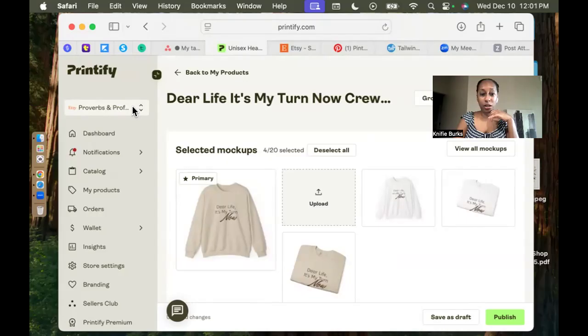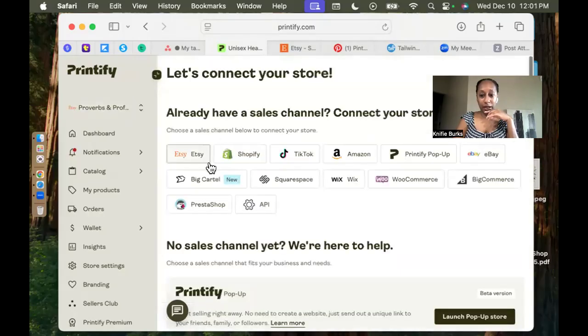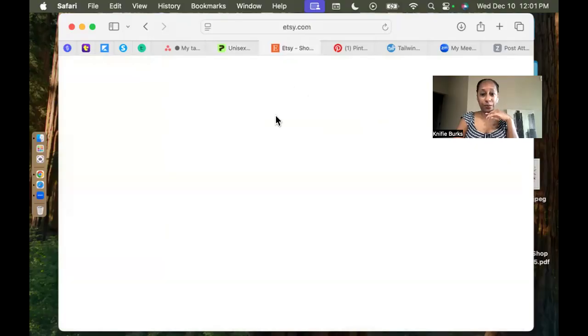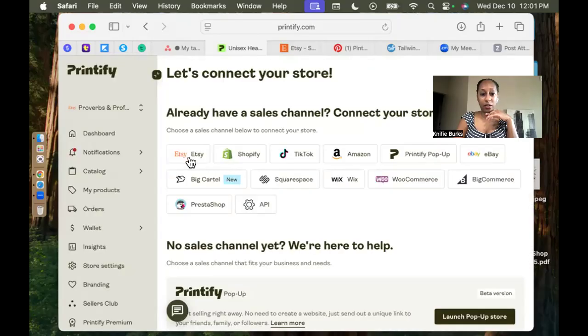Now, if you are using the Printify platform only, you can come here and just say add store and do the Printify pop-up shop instead of Etsy. So that's how you'll do that instead of doing Etsy. But for those of you that want to do Etsy, you can set up your Etsy store and connect it here. Just click on this. I would make sure I'm logged in, then connect your Etsy store.